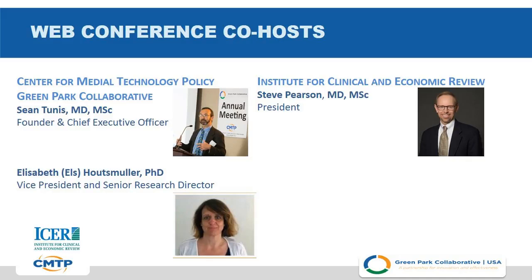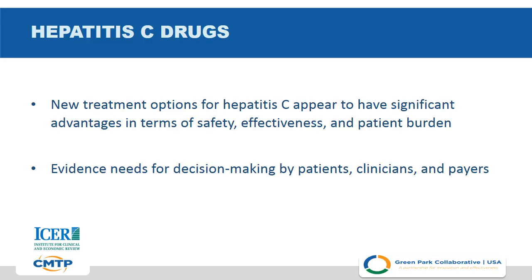So just a brief introduction before we get into our main speakers. As most of you on the call are aware, there are some exciting new treatment options that have become available for hepatitis C. They appear to have significant advantages over existing therapies in terms of safety, effectiveness, and overall patient burden. And they've raised some questions as they've come into more prominent use about what evidence currently is available for clinical and policy decision making, and what evidence would be useful going forward to improve decisions by patients, clinicians, and payers.